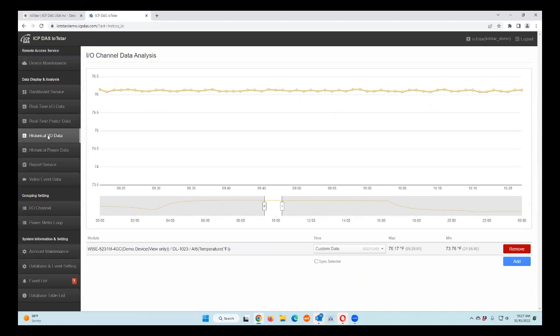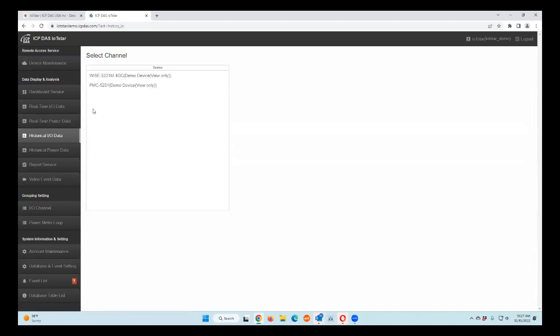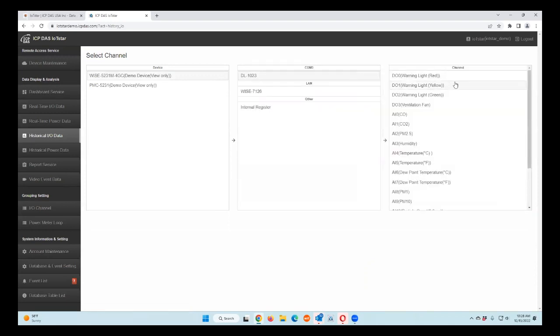Any of the data that is recorded in the module can be shared. So for instance, let me go back to the WISE 5231. Connected to that is a DL 102. I'm not sure what the 3 is for, but it's DL 102. And from that, you could view the status of the relay outputs for the warnings, the AI, which is connected to the carbon monoxide sensor and carbon dioxide sensor. You can monitor the particles, humidity, temperature, and dew point.